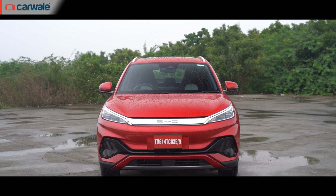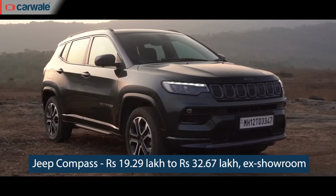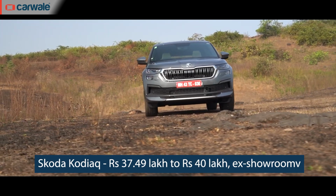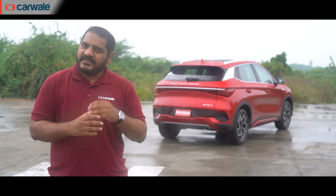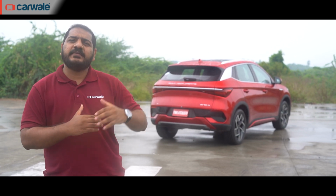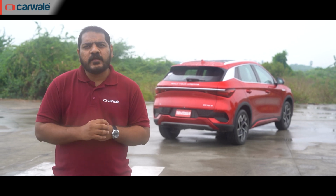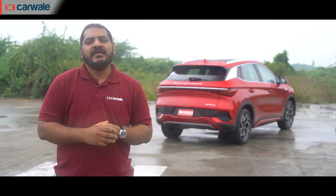The Atto 3 will attract buyers who would otherwise have the option of the Hyundai Tucson, Jeep Compass, Volkswagen Tiguan or the Skoda Kodiaq. So all in all, the BYD Atto 3 has got a lot going for it. It's one of those cars that when it enters the market, it forces the competition to up their game. BYD has already received close to 1500 bookings for it, but we think that it's a tiny step in a million-mile journey.